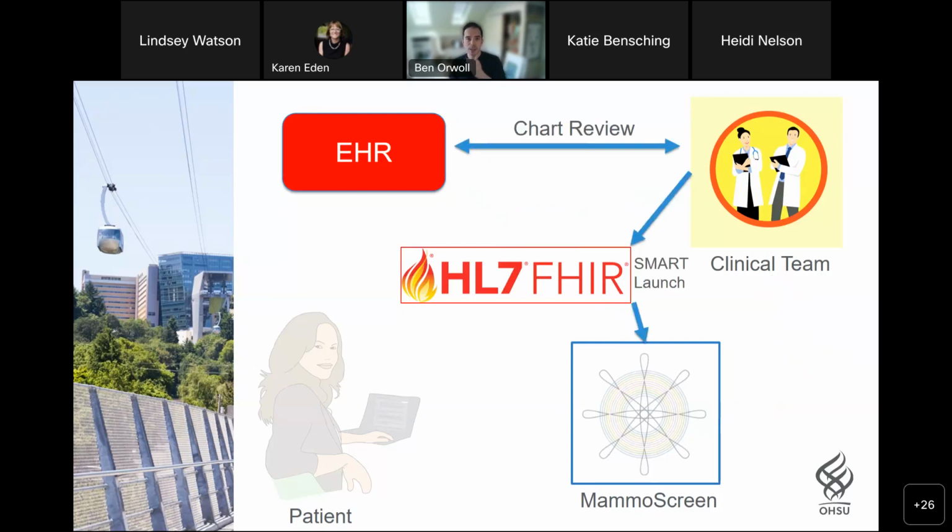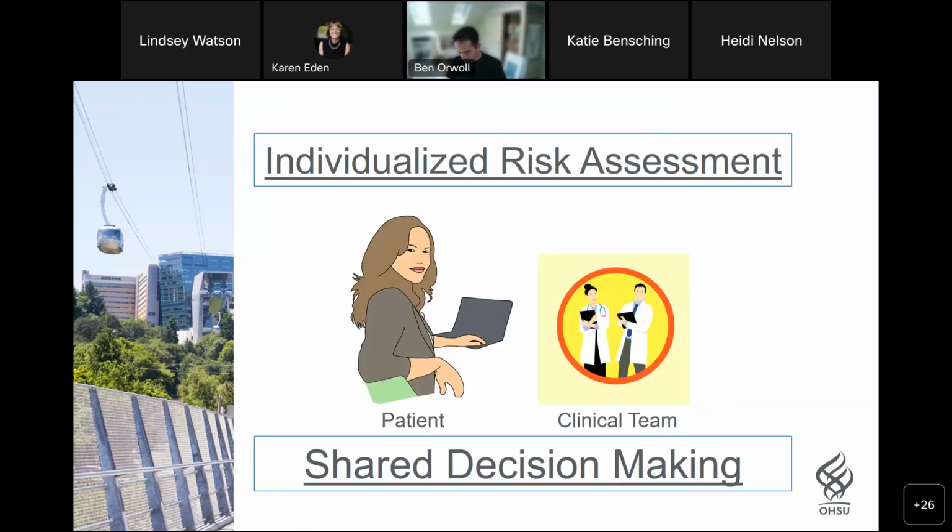So now that the data are in the EHR, the clinical team can review them directly there. But we also built a provider-facing SMART launch that can be used by providers to bring up details about the patient's MammoScreen survey displayed within the application itself. And the result of all of this, we hope, is a standard workflow that supports both individualized risk assessment and shared decision-making.